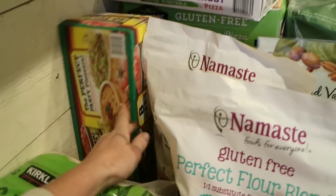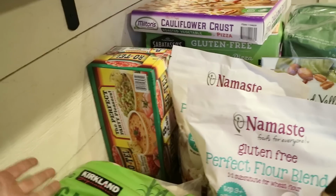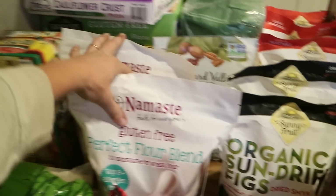I have not seen these cans of Rotel at this Costco before, so once in a while I have a recipe that calls for them and I just use regular diced tomatoes, but now I can have those on hand. They cost the same amount as the diced tomatoes anyway, so that would be nice to have.